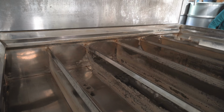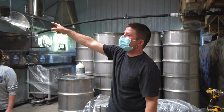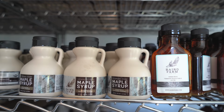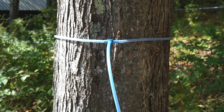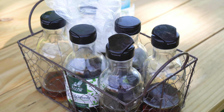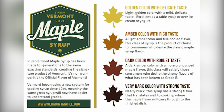Maple syrup occurs generally at 219 degrees Fahrenheit when the sugar density reaches 66.9%, which is determined by a hydrometer. It is then filtered, and whatever syrup they do not sell to the bulk market is bottled for their store. From getting the sap from the trees to bottling, it takes about 45 to 55 gallons of sap to make 1 gallon of syrup. And for the final part of the tour, we're going to try 4 different grades of maple syrup, ranging from light to dark, which is determined by when in the season it is made.